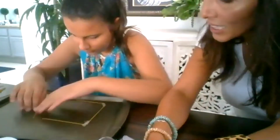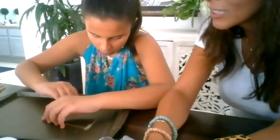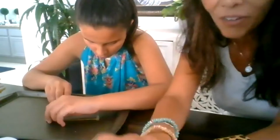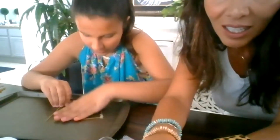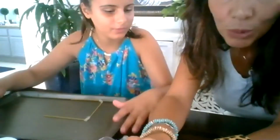Mina's almost got a square. She's building a square base. She's taken the spaghetti, cut it in half, and put 4 pieces together. It's going to be kind of a wonky square, but you know what? Parallelograms are in style. Let's see. Anna says this is really fun.